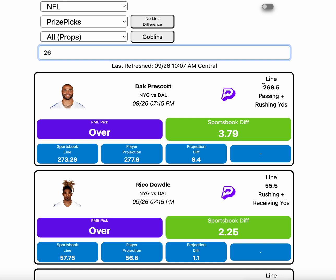Dak Prescott's over 269.5 passing plus rushing yards is a very good play right here. Over 3.79 sportsbook differential. Other sportsbooks have this averaged at 273.29, so realistically, this PrizePicks line should be around 273.5. And it's only 269.5. So grab that over on Dak Prescott before that bumps up as well.